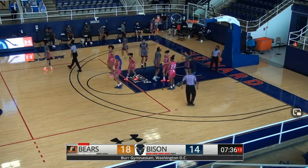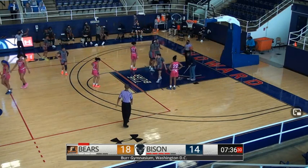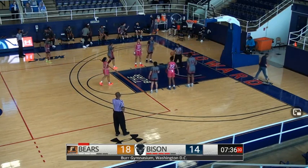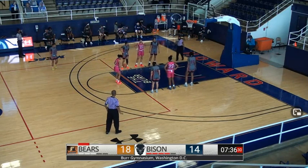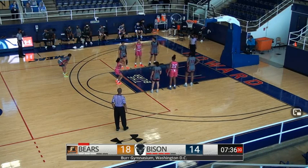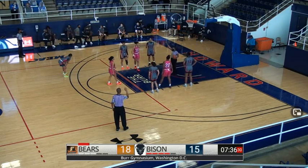We see it hasn't been much outside action for the Bison. I believe they only have made one 3 so far, which was Destiny Howes in the first quarter. So what do you have to do? Put the basketball on the ground. Morgan State is overplaying the three-point line, so the lane is open for those attacks. Defending the three-point line, clearly a point of emphasis for the Lady Bears today. Yeah.